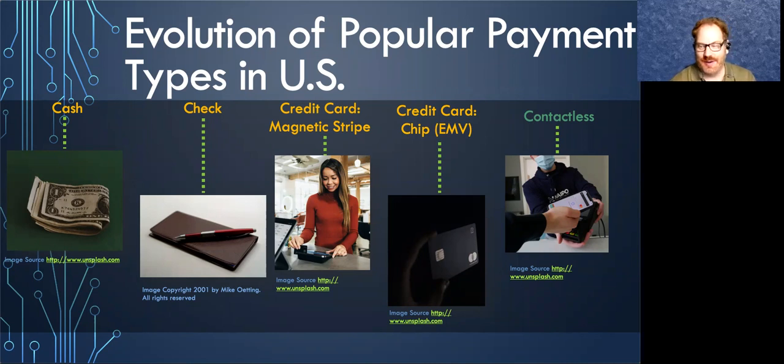Next up are paper checks. I remember getting my first checkbook back in the day when I was around 18, and going through the process of ordering the checks at the bank seemed like some sort of a rite of passage. And I'm sure many of you experienced the same thing. Checks seemed like a better option than cash in many ways. For example, you could easily write a check for a large ticket item, whereas carrying that amount of cash on your person has risks, as I mentioned before.